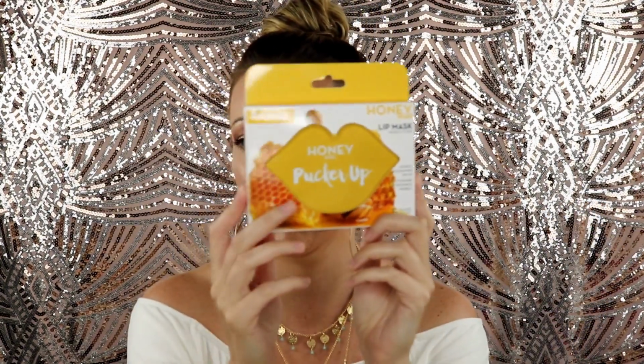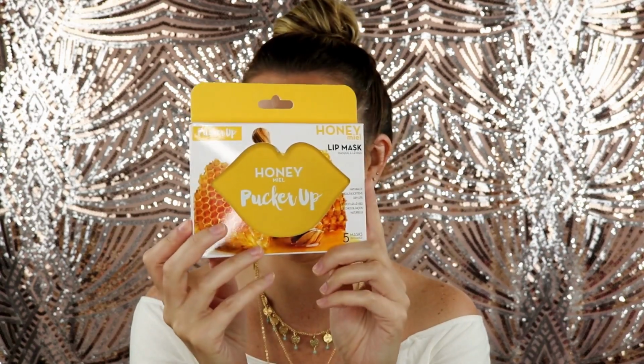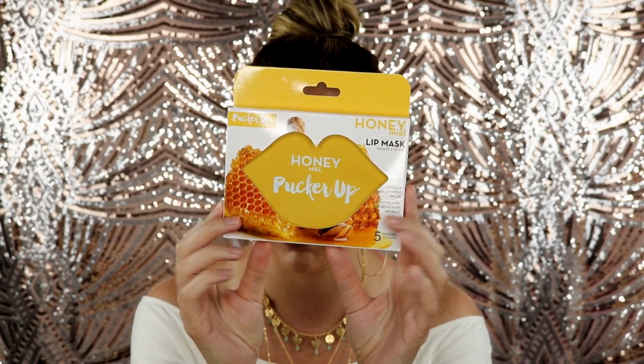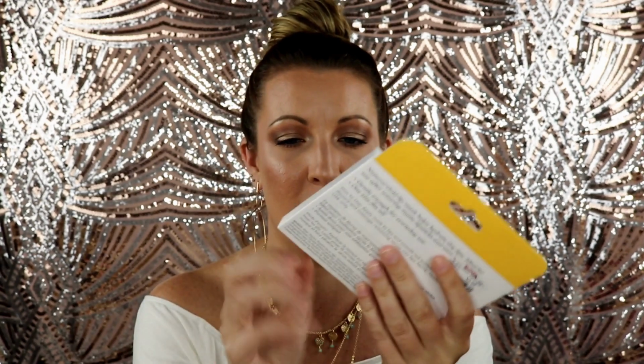Alright, then I did pick up these lip masks, and this is in Honey. I don't know what the other word, M-I-E-L, it must be like another word for honey. Pucker Up. I have these in strawberry as well, and I like them, so I picked up the honey ones. I actually did use one the other night already, so I like them. They're gonna work out well for me. Maybe someday I will show you my mask collection, because I love all things mask, whether it's clay mask, peel-off mask, sheet mask, lip mask, eye mask. I have so many masks.